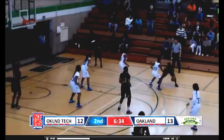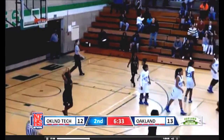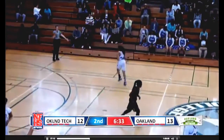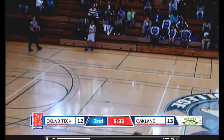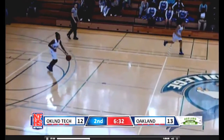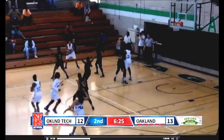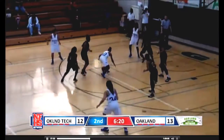Cade working against the double team, able to find Woolridge open, and then Woolridge getting called for the double dribble. And she cannot believe it. Started the dribble, stopped, and then picked it back up against this hounding trap defense that the Wildcats put on. Yeah, the Wildcats defense has done a good job this second quarter of being able to apply the pressure and really keep the Bulldogs from getting any sort of momentum so far in this second quarter. Yeah, they have not been able to score a point yet.